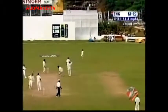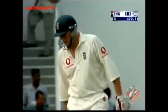Nicely glided away by Atherton. There's some pace on that too. Ian Botham was saying he was a quicker spinner than Murali. There's enough pace on that to take it to the boundary. The first boundary for England and the first for Michael Atherton. He moves on to 8 and England 11 without loss.